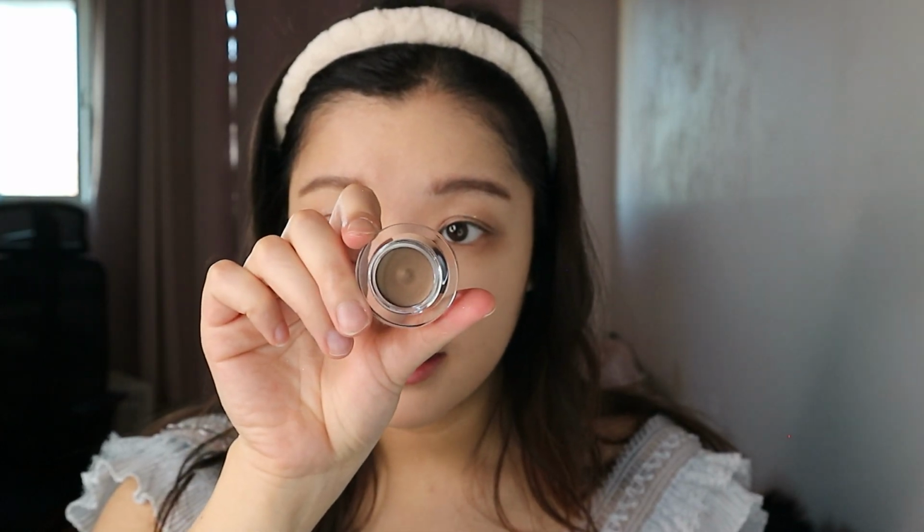So this is the color. Hopefully it's a little bit darker than the eyebrow pencil. The eyebrow pencil is quite light, and the brush is just here. I like that it's all attached. I don't know if I'm just hungry, it kind of looks like a brownie color.